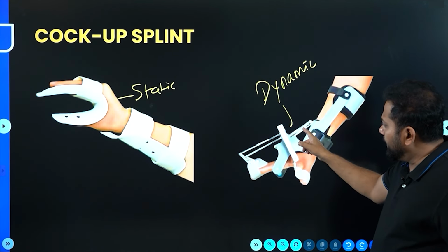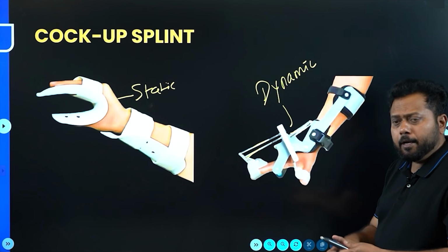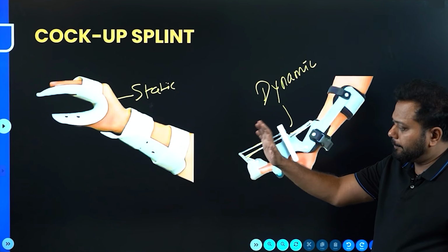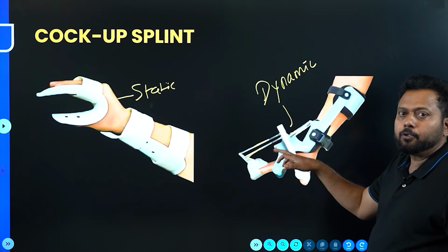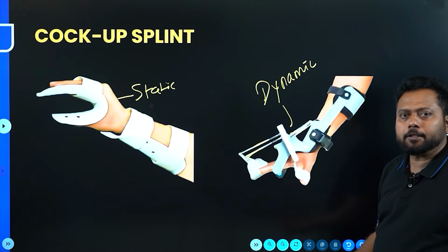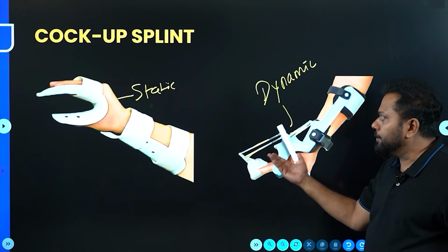Look at here, a spring is there. You're able to see two springs are there. Right, what happens in wrist drop, patient can't extend, but they can flex. So when the patient forcefully flexes, the extension is done by the spring. So this is called a dynamic cock-up splint. This is superior to a static cock-up splint. So both are used in wrist drop. Okay, so that completes the cock-up splint.